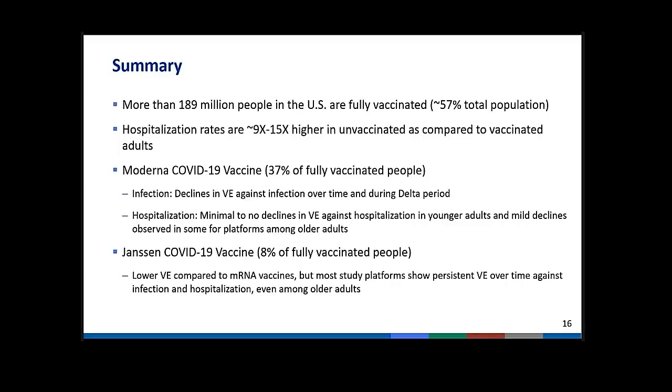Next slide. So in summary, more than 189 million people in the US are fully vaccinated. That's approximately 57% of the total population. Hospitalization rates are 9 to 15 times higher in unvaccinated as compared to fully vaccinated adults. The mRNA primary vaccine series has been used to vaccinate about 37% of those fully vaccinated. It appears to decline against infection over time and during the Delta period. On the other hand, there have been minimal to no declines in VE against hospitalization in younger adults and mild declines observed in some study platforms among older adults.